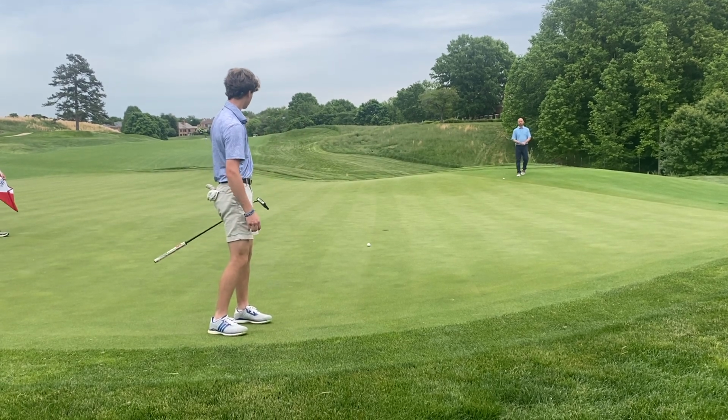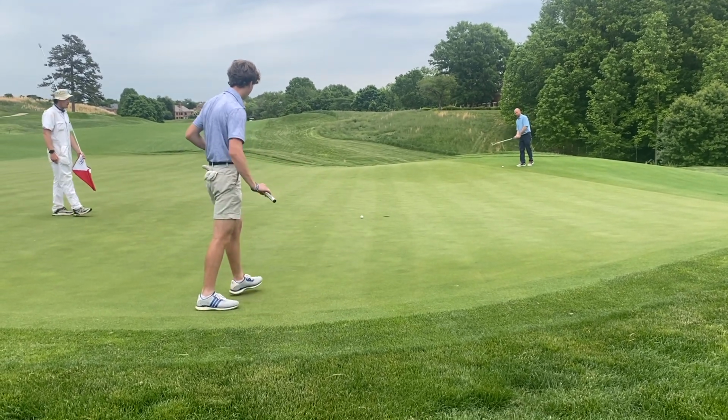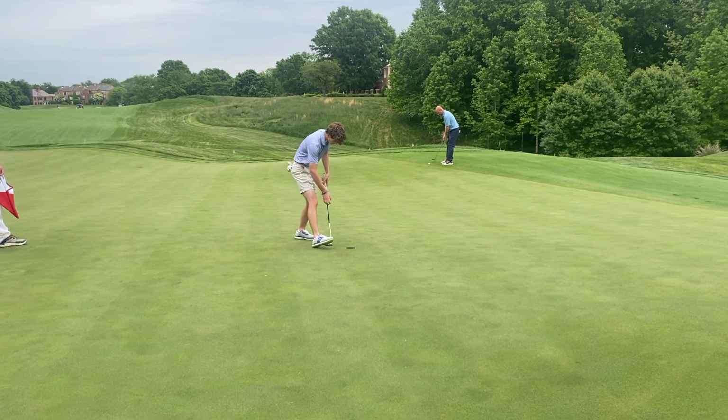Shout out to Peter. Was not looking to 3-putt this one, so I just lagged it up there. Maybe a little bit of a misread, but nonetheless we were able to tap that one in.